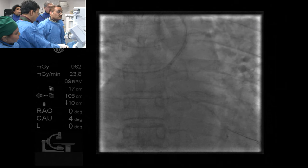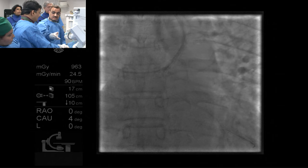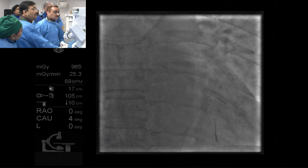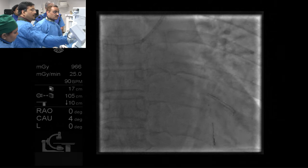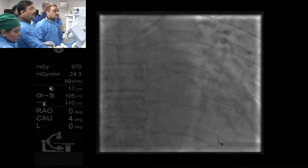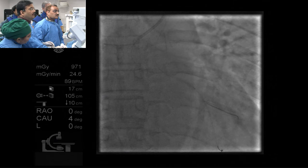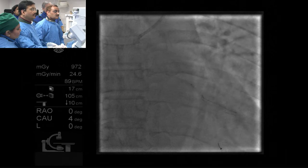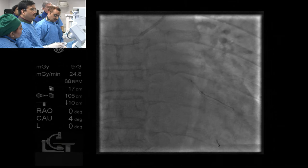Just go up on the balloon first. Can you show me that way? Hold on. The wire is coming back too. But just open the balloon. Okay, go up there. Go up there with the balloon. Yeah, I would inflate there, and that way you can pull yourself back in.